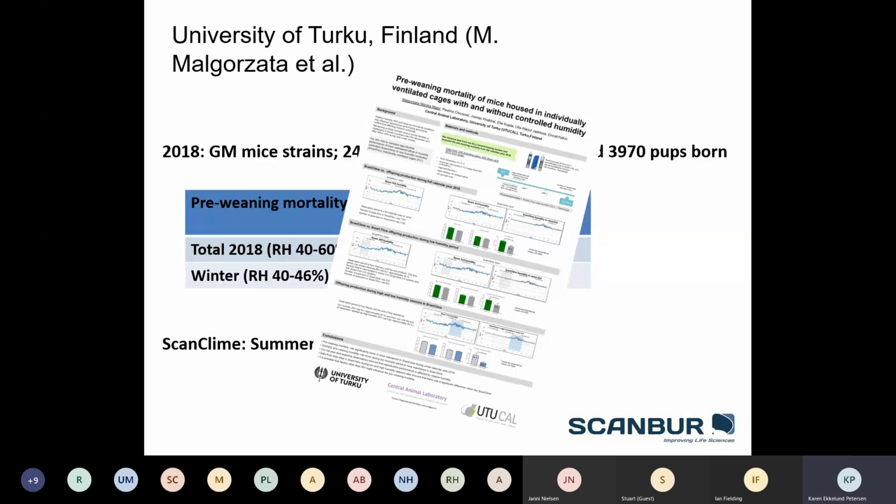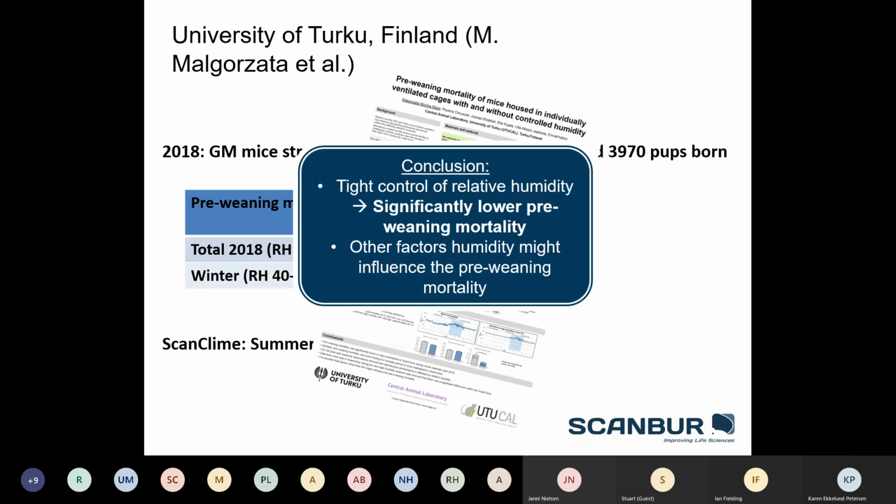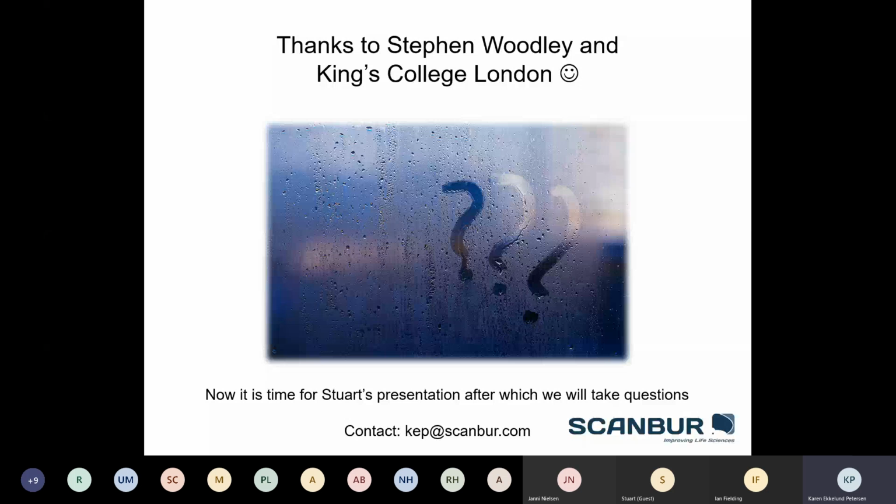The data from the Turku study is also presented as a poster, which you can find on our website. And the conclusion from the study is that tight control of relative humidity leads to significantly lower pre-weaning mortality. Of course, other factors can also influence the pre-weaning mortality. But that was it for me in terms of the study from King's College.